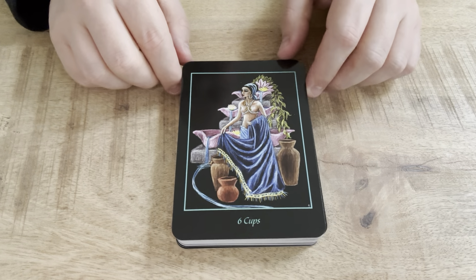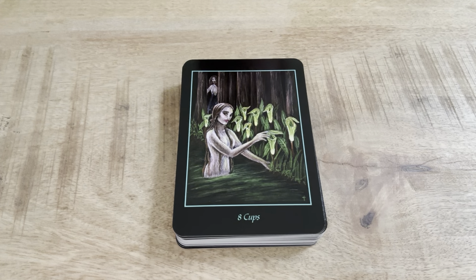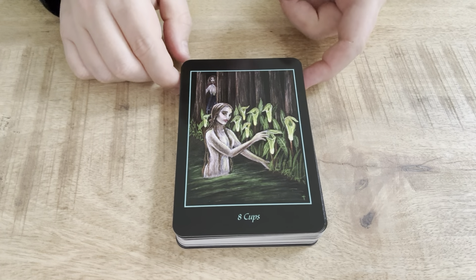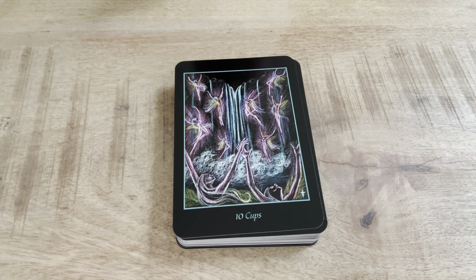It's just stunning. It's something that you just can't always grasp. It's this weird, fleeting quality, and not every deck has that, and this deck does. It's that tarot magic that I really like.